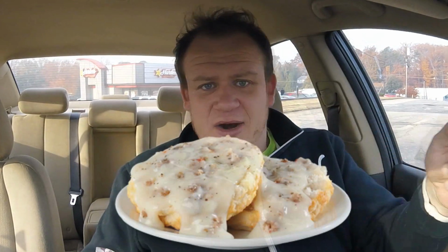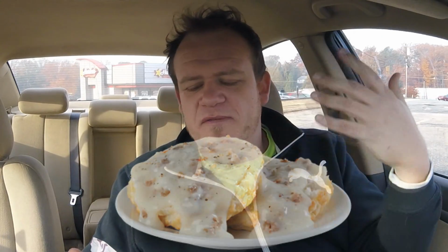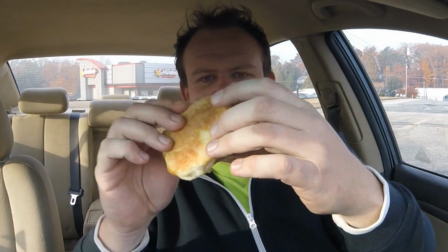Typically when you get biscuits and gravy, it comes on a platter and they split the biscuits open and just douse the gravy on it and you sit there and eat it with a fork. That's one of my favorite Southern comfort foods. I absolutely love biscuits and gravy. I like that this isn't swallowed up with that. They give you just enough gravy on here to coat the top and the bottom, and hopefully it's gonna taste absolutely fantastic. I bet it will.